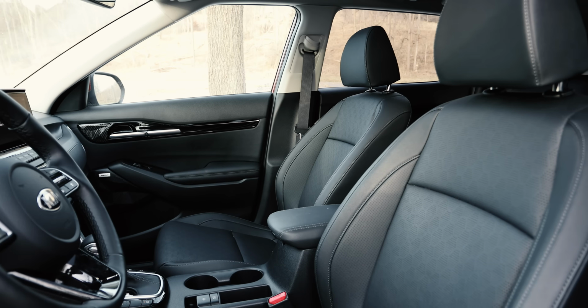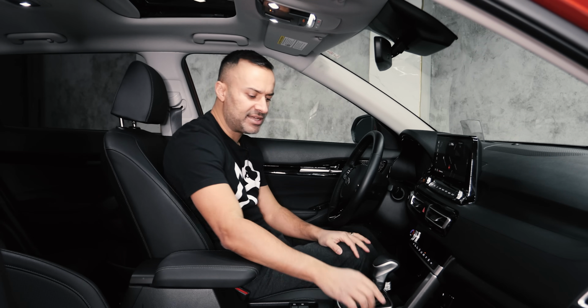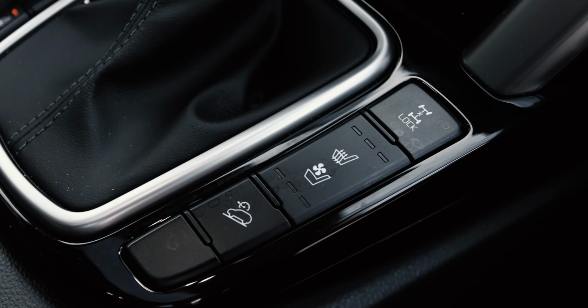So I'll get back into the details of this screen, but I want to talk about the meat and potatoes of these seats. Now, these seats do have heated and cooled. This does have a heated steering wheel, but one odd thing it does have, it has a 4-wheel or all-wheel drive lock.